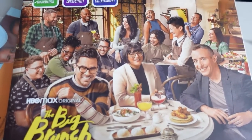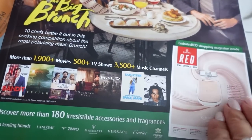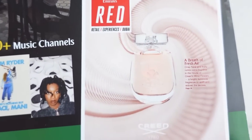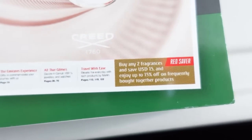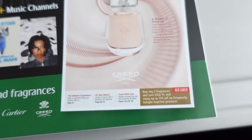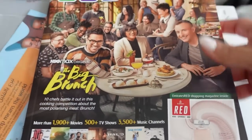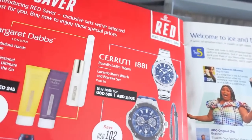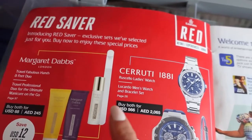It's similar to duty-free shopping at the airport, but they deliver it to your seat. And they have some promos going on. For example, I just bought 2 perfumes at the JFK airport, but if you buy 2 perfumes here, you save $15, and on other items you can save up to 15% off. So I flipped through it and I will be shopping here. My mom already wants some stuff, so I'm going to order some stuff. I think once they're done serving food and snacks, a duty-free person will come around and take your order.